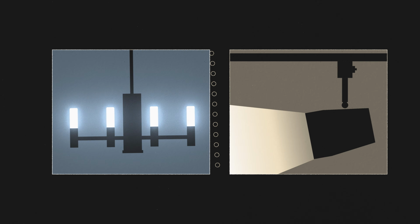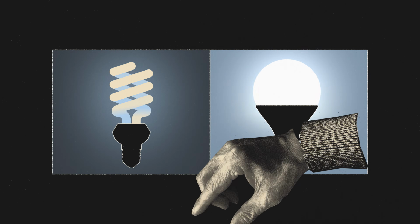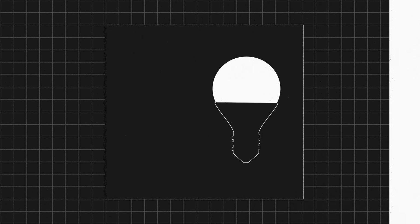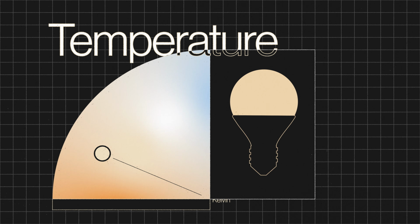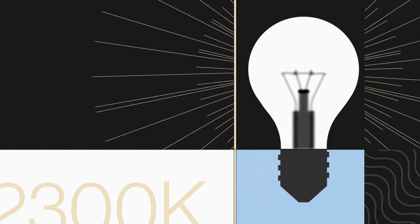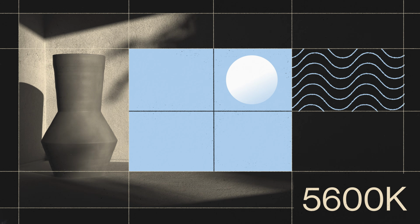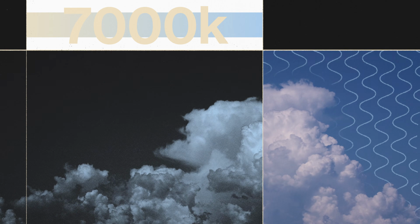There's more to light than on and off. Light contains qualities and characteristics that make it unique. There's the intensity of the light, how much light the source gives off. That's measured in lumens. There's color temperature, how cool or warm the light appears. That's measured in Kelvin. The flame of a candle is 1500 Kelvin. A warm white bulb is 2300. Daylight is 5600 Kelvin. And that deep blue sky, just after the sun has set, is around 7000. Light is not created equal.